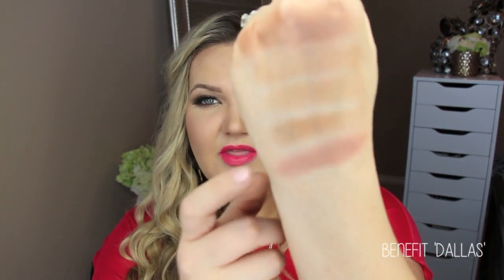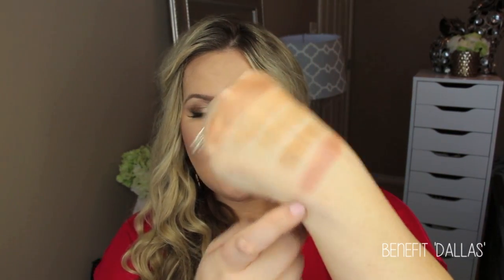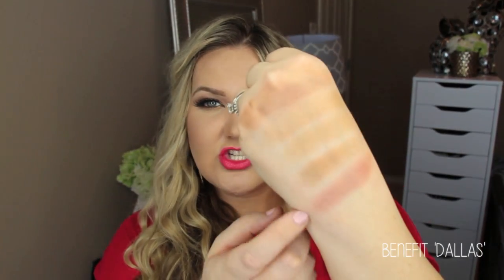I don't really contour with it. I more use it to bronze up the whole face, but you really just blend it into whatever contour you have going on, skip blush, use it as the bronze blush color that it is. But that is Benefit's Dallas. Oh, it's so beautiful. Has a little bit of a sheen to it, but more so, as you can see, it's just so much more pink to it, or a little bit of pinky terracotta. I don't know, love it so much.